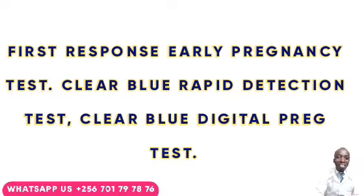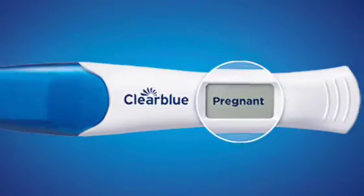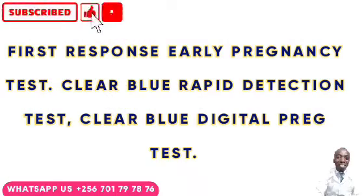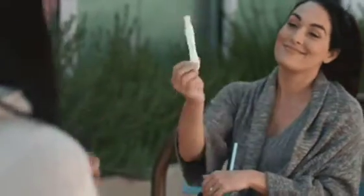We are moving to our next best pregnancy testing strip, and this is what we call the Clear Blue Rapid Detection Pregnancy Test. Remember, the first one was the fast response early result pregnancy test. The next one is the Clear Blue Rapid Detection Pregnancy Test. This is so good because it gives you fast results. If you would like to do the pregnancy test, but you want that test which will give you very fast results, then you should look no further. You should just go for the Clear Blue Rapid Detection Pregnancy Test.